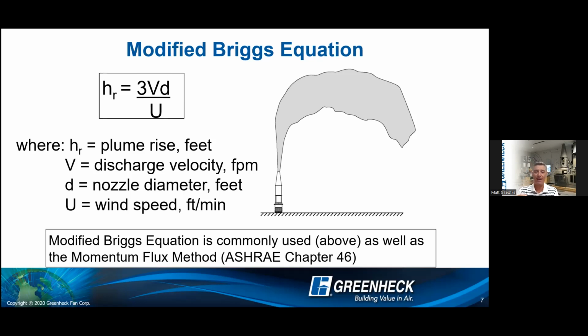So that Z9.5, talking about 3,000 feet per minute or more, would be the V component. In the diameter, the bigger the nozzle, the more mass flow of effluent coming out of that stack at a higher velocity, which is going to help get that effluent up and away from the facility. In the denominator, we have wind speed. And in this case, you can see wind going left to right across the page. Normally, I see engineers picking wind speed at about 10 miles per hour, but that's really based on your location.